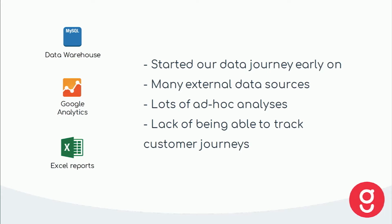So I just wanted to really quickly touch upon our data journey. We're 5 years old. We started with our data journey quite early on, even though that was external data sources like Google Analytics. There was a lot of ad hoc Excel requests, when the CEO asked for something. But there was a lack of being able to really track our customers and understand how they were interacting with us. So pretty early on, we decided that data is going to make quite a big difference to us, and perhaps differentiate us from our competitors. So let's really invest in it and create a rich data ecosystem that can support us.